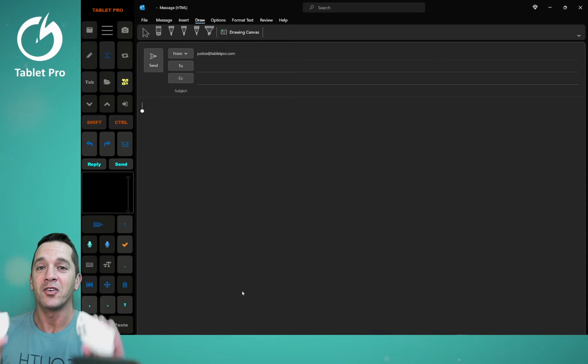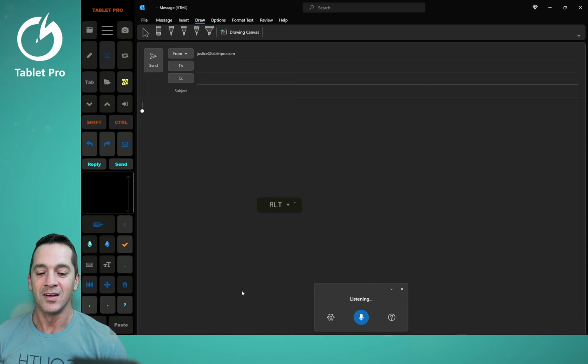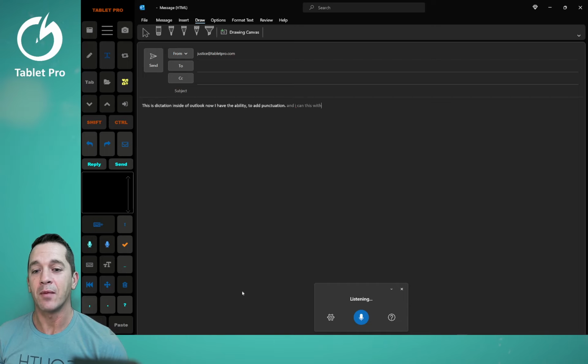All right, so we are going to start. I'm going to press a button. Oops. This is dictation inside of Outlook. Now I have the ability to add punctuation, and I can do this without stopping the dictation process.